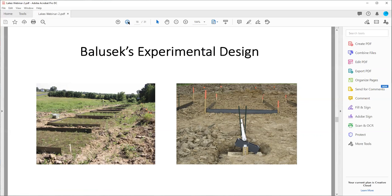So that white pipe drains that plot, which slopes that way, and then there's a bucket there, and as one side fills, a message is recorded on a sensor, so it's like a tipping bucket for rain capture. Anyway, that was the design, and then he sprinkled water at a known rate on each one of these, and he did various practices. So, next slide.